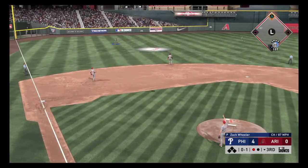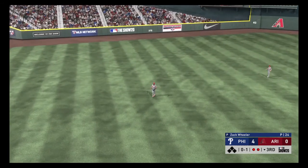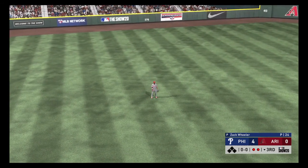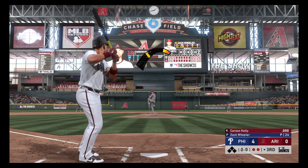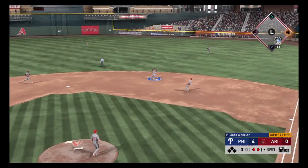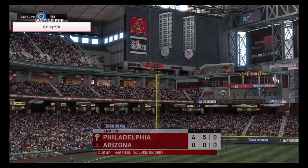This is skied into short left center. McCutchen is under it. 2 down. Now batting, Carson Kelly. The catcher. He's ready. Here's the first offering. Kelly. And he gets him to pop it up on the right side of the infield. And Segura will make the catch, and that ends.